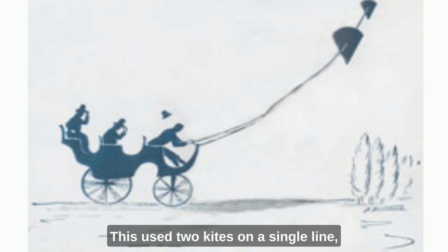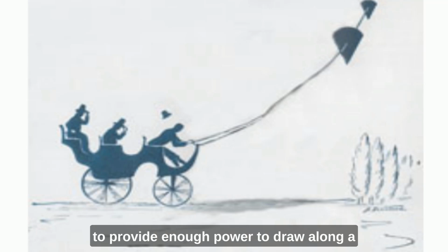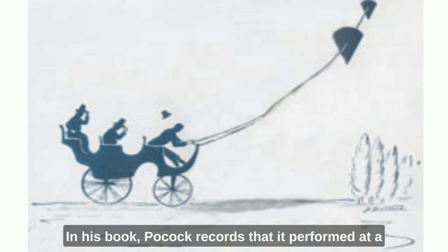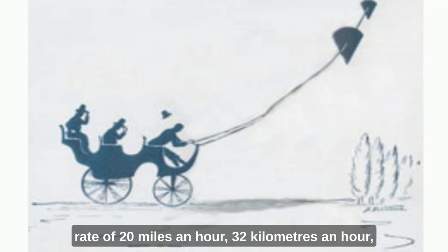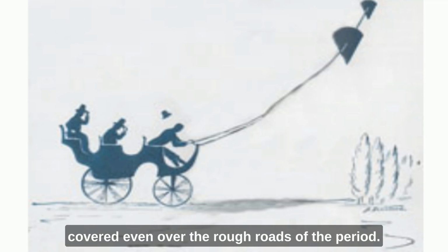This used two kites on a single line which could extend to 1,500 feet or 457 metres to provide enough power to draw along a buggy carrying several passengers at considerable speed. In his book, Pocock records that it performed at a rate of 20 miles an hour, 32 kilometres an hour, over considerable distances.